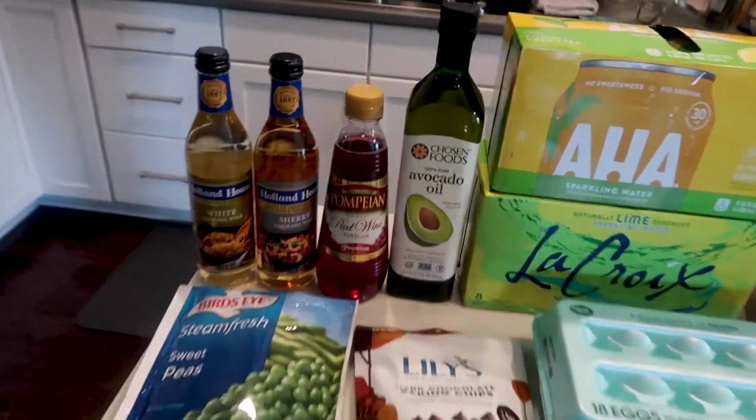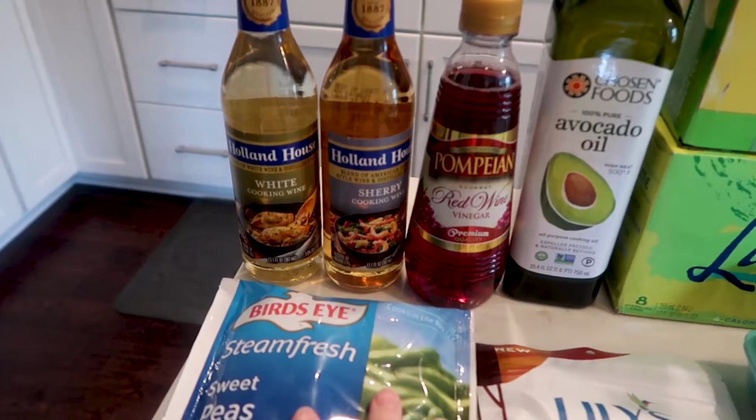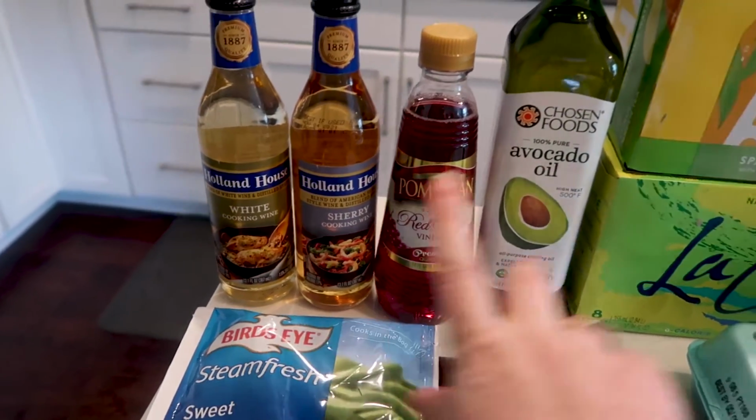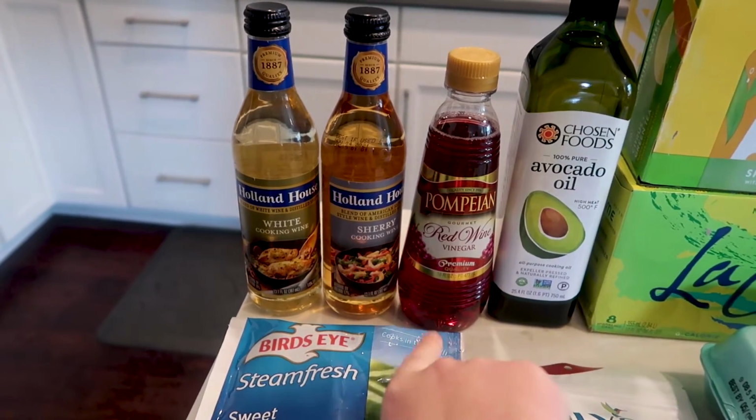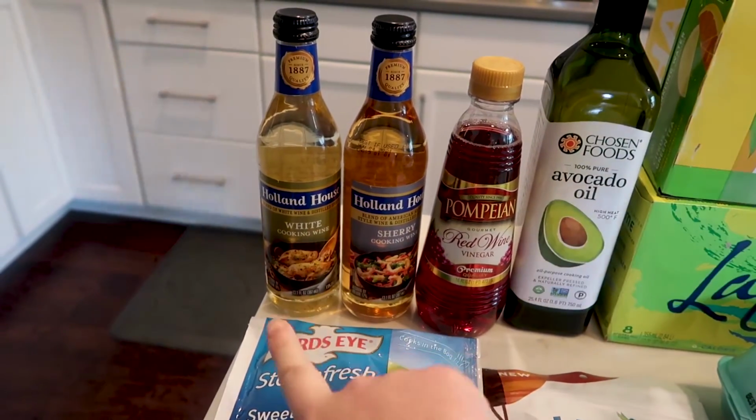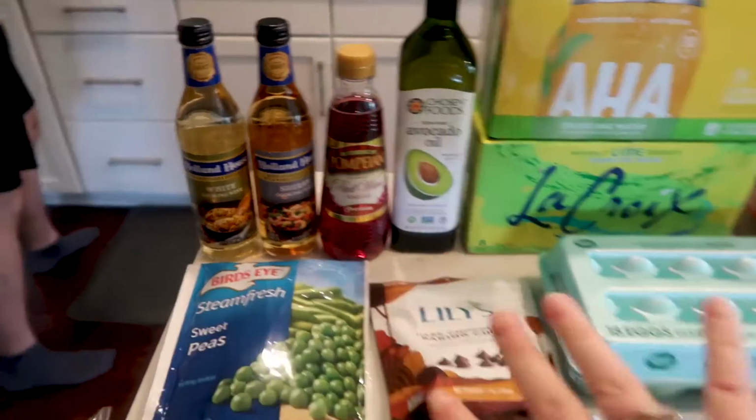So I didn't even mention this stuff back here, y'all. I got some different things for making marinades, completely out of avocado oil, completely out of red wine vinegar, and then the sherry cooking wine and the white cooking wine, mainly for marinades.